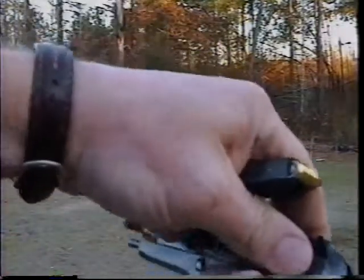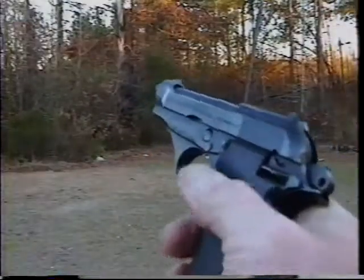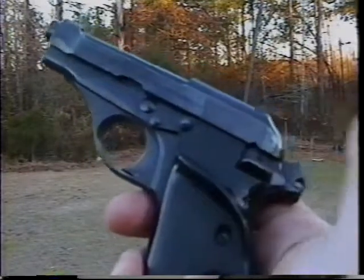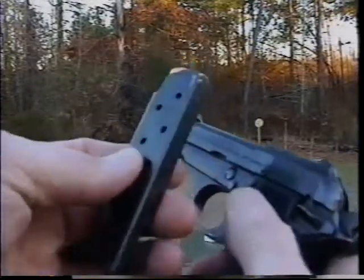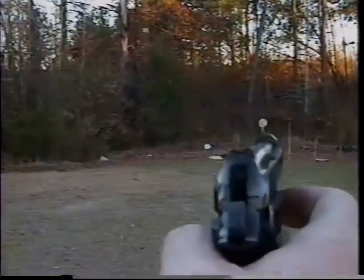This is your slide release here, and that's what holds it back, like there, and just push it down to release the slide. Of course, here's your safety. That's in the on position. This is in the fire position. And of course, here's a magazine. It has these little holes in it where you can tell how many shells you have remaining in your magazine. And of course, what you do, it just goes in the base like most of the others.